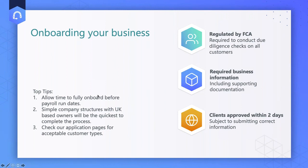Once all that information is submitted using an online form, our team at Modular will go through an approval process, and in most cases we will approve the account within 2 days of submission. Now that's subject to all of the fields being completed on the application form with correct details.